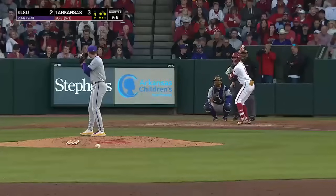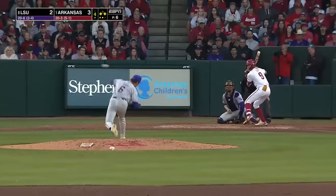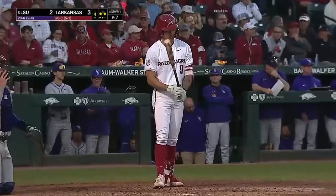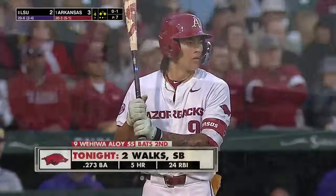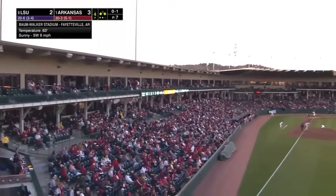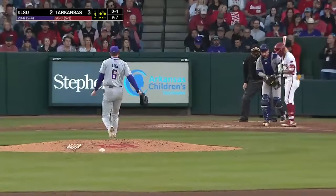And here's the two-hole hitter. Aloy has been walked twice and looks at a first pitch strike. As the sun sets here in Fayetteville, the wind has just about died down. Look at that wind. In the dirt, 1-1.